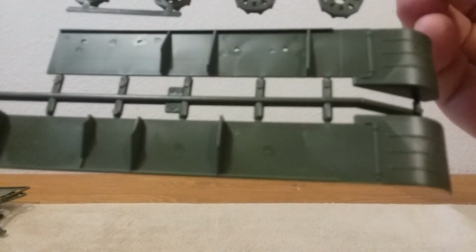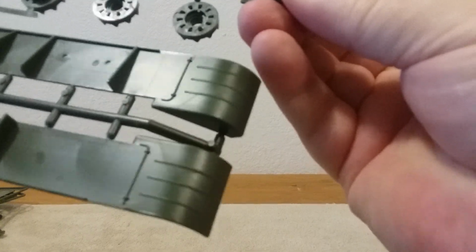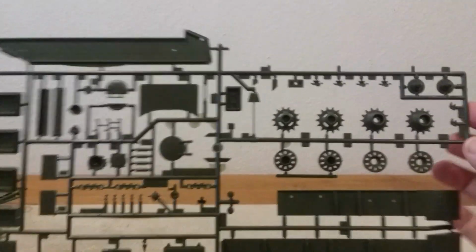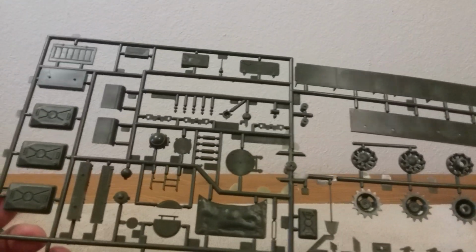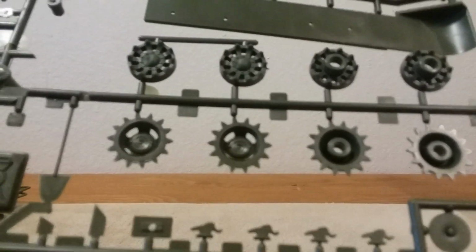There's them top skirts. Front part of the tank there. But that's that big sprue. Let me flip it here. See what we got on this side. There's some more detail right there. And there's some detail on that piece right there too, as you can see. There's them sprockets.